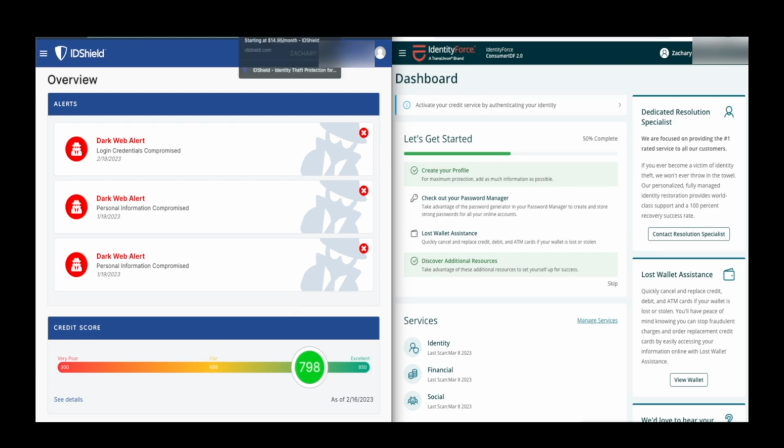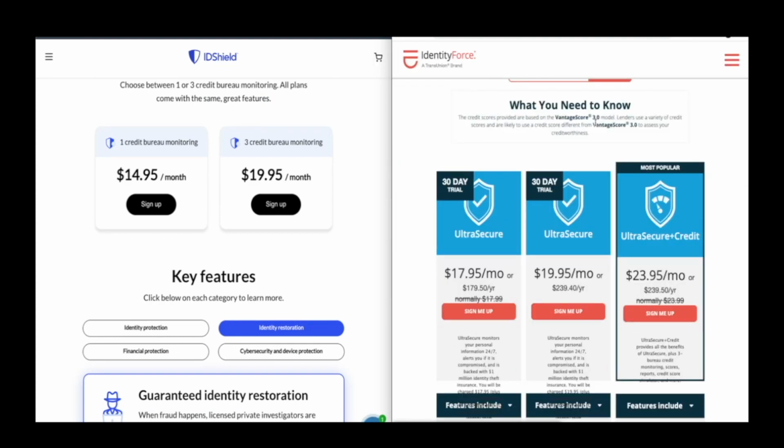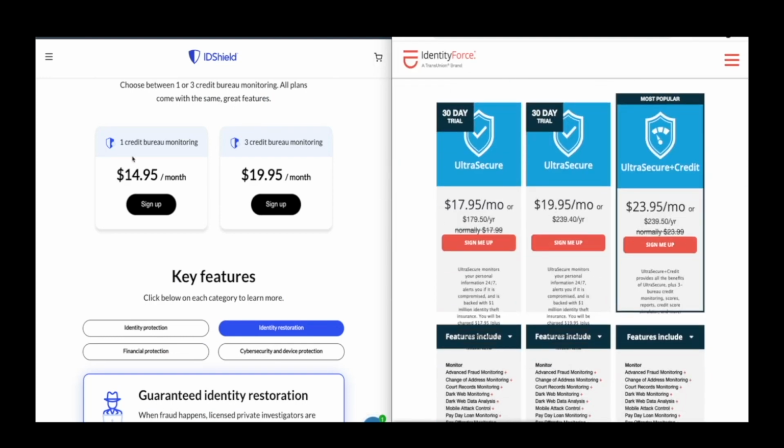Last but not least, I think it's important to take a look at the price of these two services because it is probably a deciding factor for many. So the baseline plan with IDShield, basically everything you've seen here, is $14.95 per month, and that is only one credit bureau monitoring. And the baseline plan with IdentityForce, which I've been showing, is $17.95 per month, and that is no credit monitoring whatsoever. And we just walked through what you get with both of those plans.